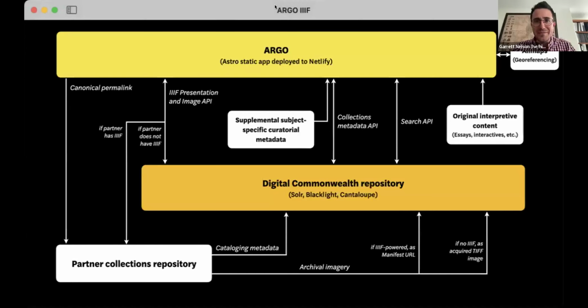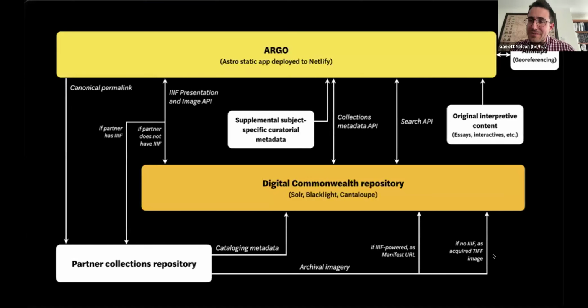Exactly. Yeah. So I'm going to say a few things technically about how the Argo project is built right now and how it leverages the power of IIIF. And then I'll say a little bit about what we're still hoping to do in the remainder of the grant project and then in the future as we continue to maintain and improve the site. So I put together a little flow chart that explains a little bit about how we build Argo.